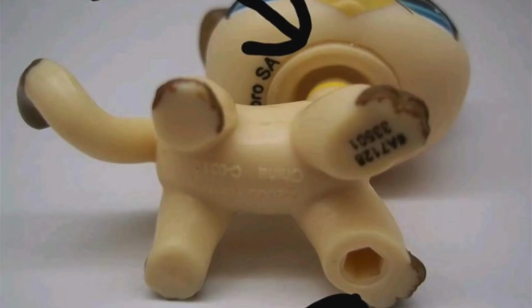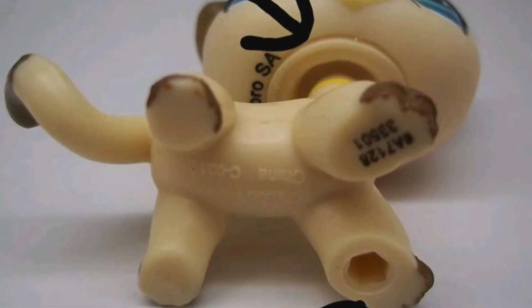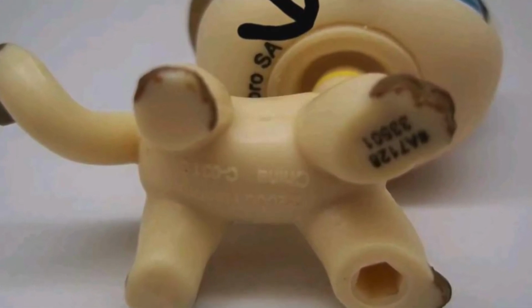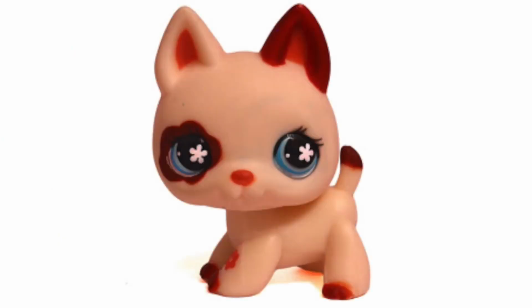And here is an example of an authentic Generation 4 pet, and here you can see the hexagon hole under the paw. And here are some more examples of Generation 2 LPS.